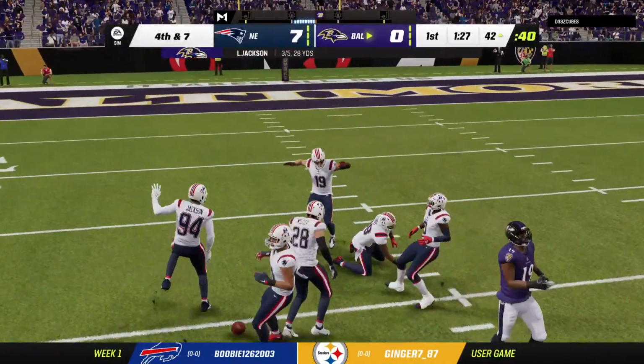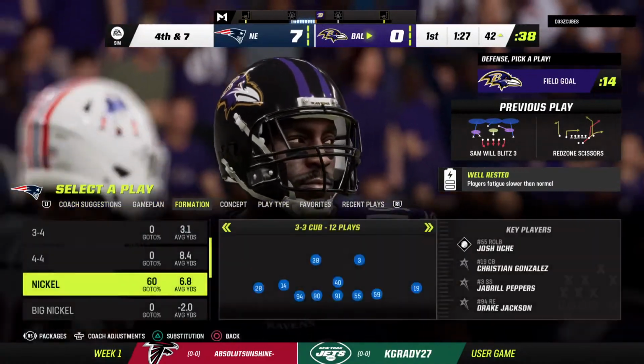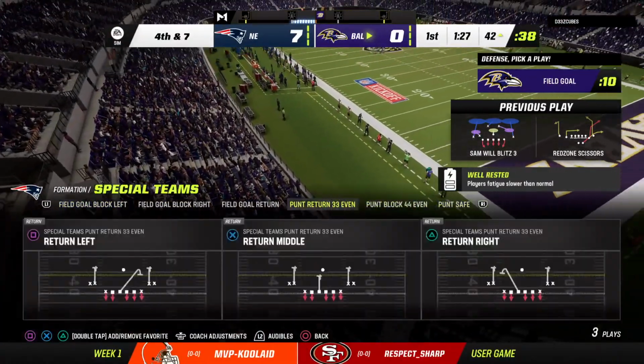And the throw there going to be incomplete. No surprise at all. They're looking for the big man early in this one. The only surprise for them, he couldn't hang on to the pass.